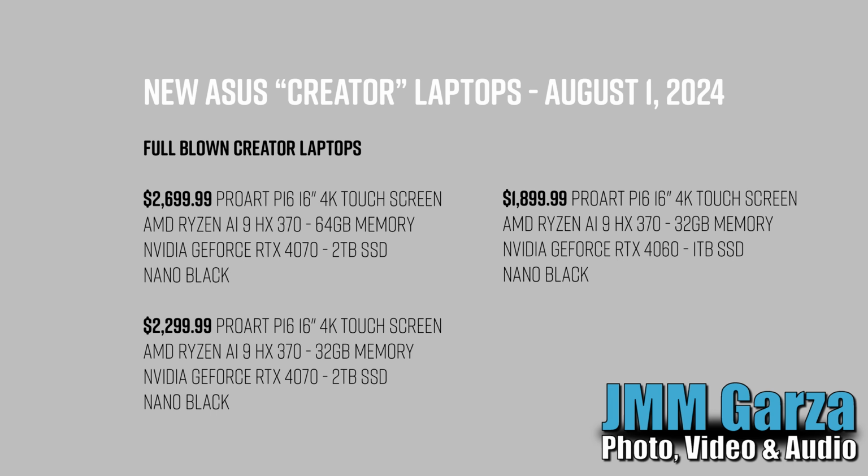The next step down offers less memory for $2,300, 32 gigabytes instead of 64. And the most affordable at $1,900, the ProArt PX13, with a 4K touchscreen, and of course the AMD Ryzen AI9 HX370, which again is a top-of-the-line processor. It has less memory than the top-of-the-line unit with 32, but matches the $2,300 unit. It has a 1 terabyte SSD, and where they kept it less expensive, they gave you the GeForce RTX 4060.